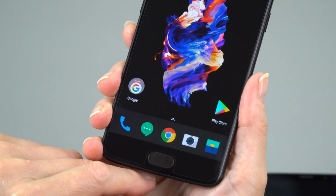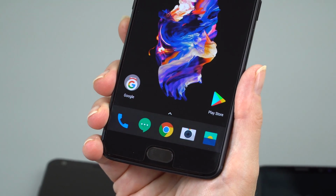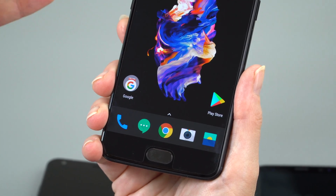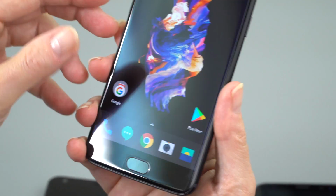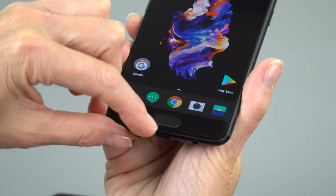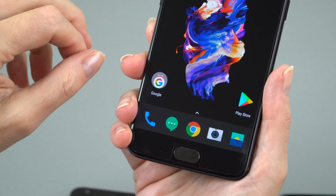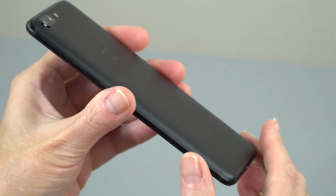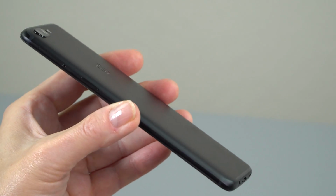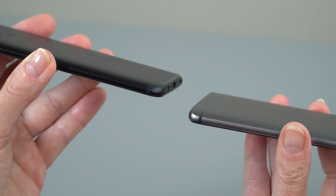The phone has a fingerprint scanner just like the OnePlus 3T, and it is very fast. I happen to like it on the front because I don't have to pick up the phone off the desk. Some people like it on the front, some people like it on the back. There's that. It has a factory installed screen protector, which I think you can probably see along the edges over here. Picks up fingerprints really nicely, but oh well. The back is anodized aluminum, and it's a nice classy phone.